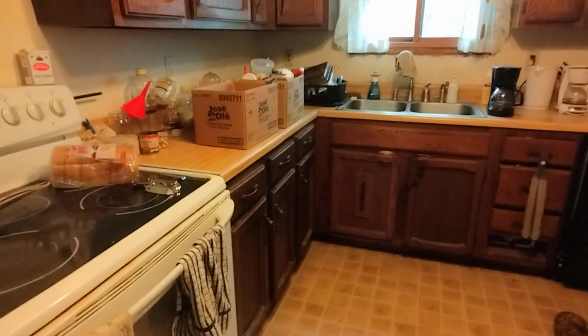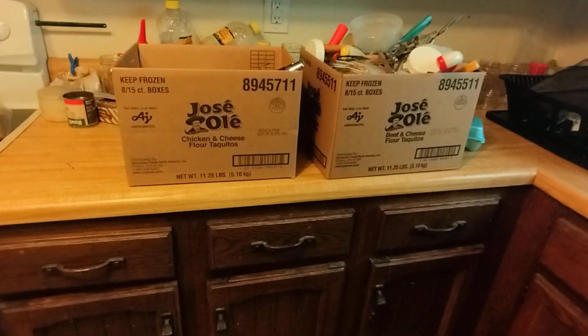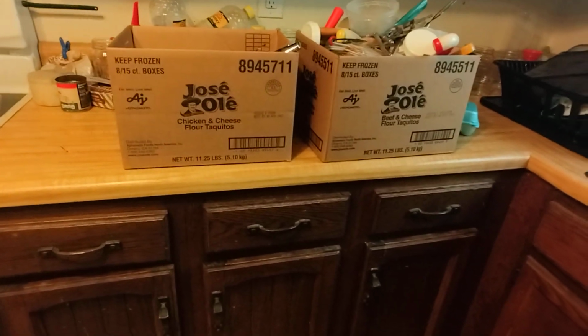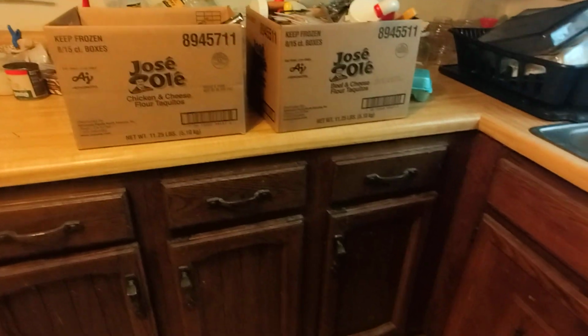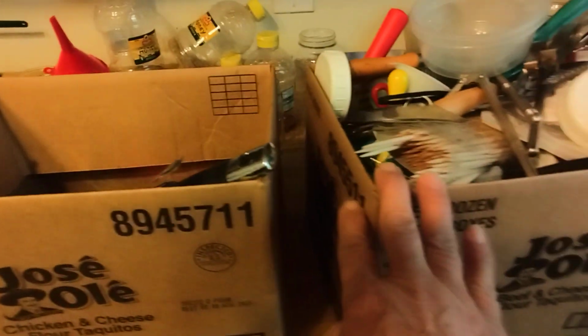Kitchen. I got the drawers pretty much cleaned out. The only problem was I'd started putting stuff back in, and I didn't want to do that because I wanted to get some drawer organizers and make it so it's organized. This is all stuff that I'm getting rid of. This is all stuff that I'm keeping. Biggest thing for me is I got this cleaned out.